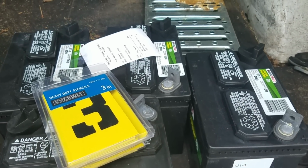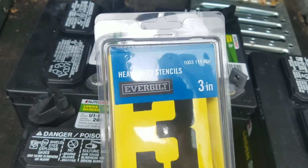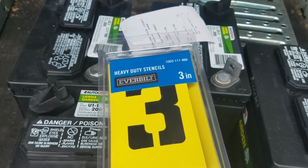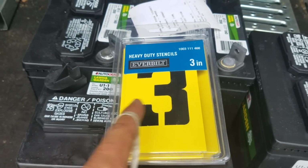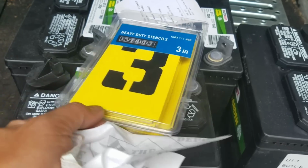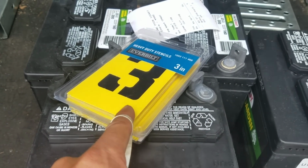Like I said, I did get my batteries, but at Home Depot I did buy this stencil kit. It has A through Z on the letters, 1 through 10 on the numbers, so I could spray numbers with black spray paint onto the tractor so I can make my stencils. This was $5.